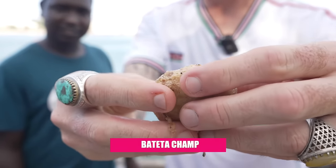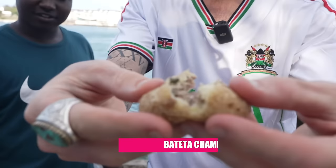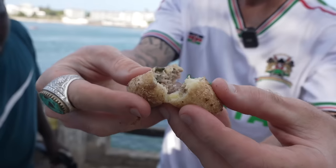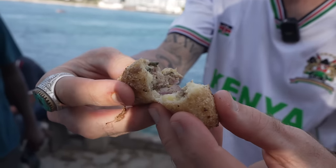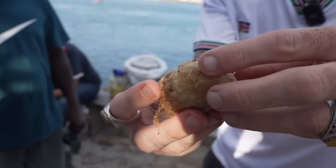Look at this. Oh, it just breaks. Literally falls apart. Look, so it's a mix of, I guess, some potatoes, right? Mixed with some onions, some herbs. And meat. All right.